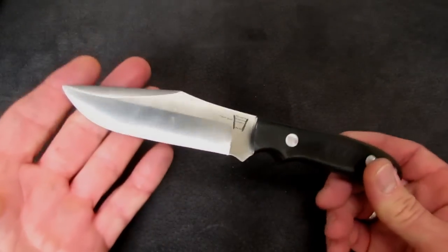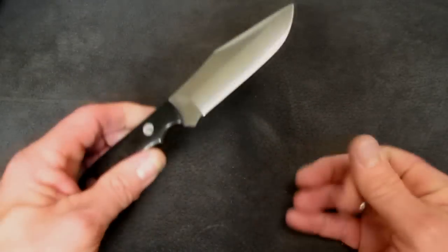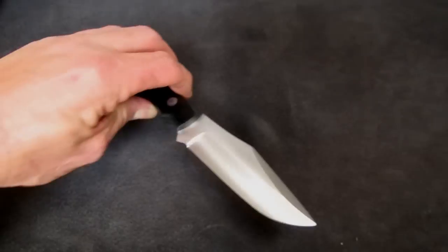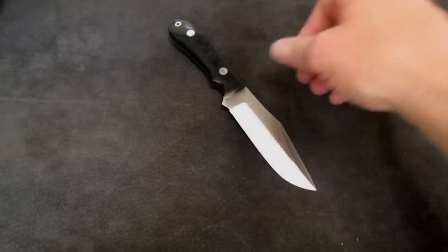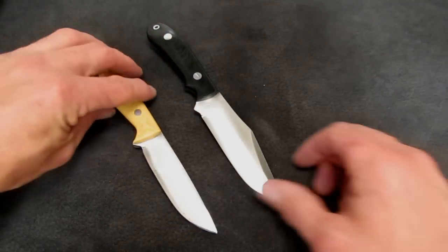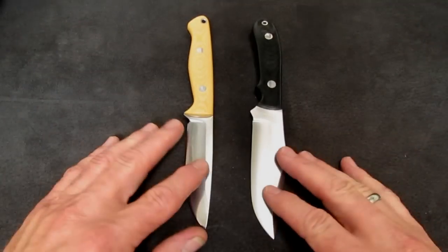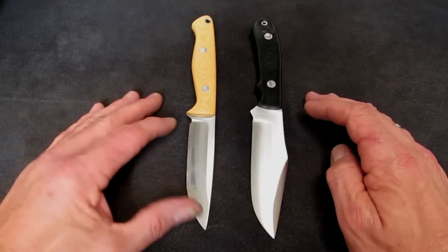The blade length is 4 7/16 inches. The handle length is 4 1/4, which I think gives us an overall length of about 8 11/16. To get you a size comparison, it's a little larger than most of my carry Bark Rivers. Here is a Gunny Hunter, which is a little bit shorter in blade and handle length. Actually, the handle might be a little longer, but blade length definitely shorter.